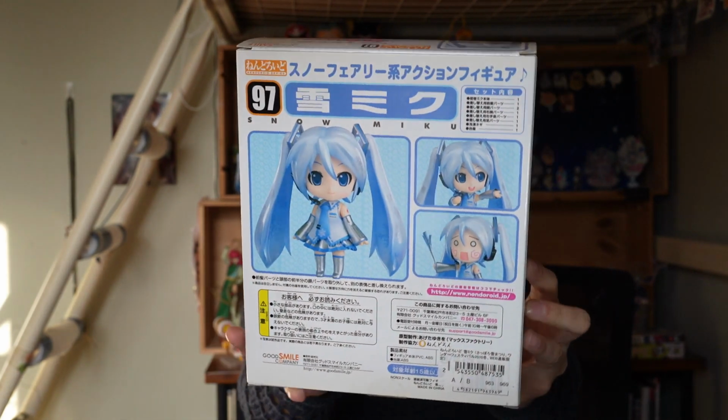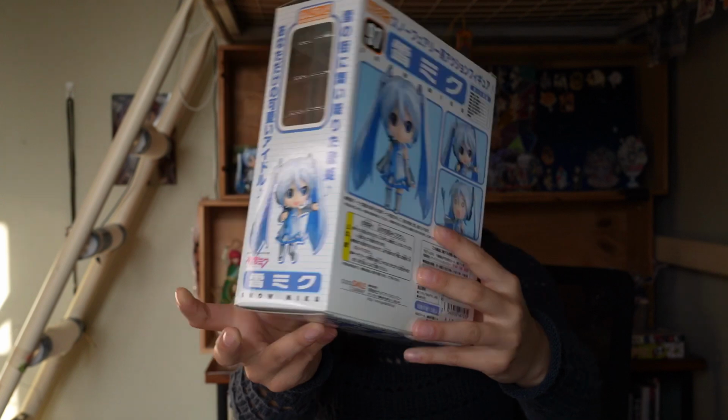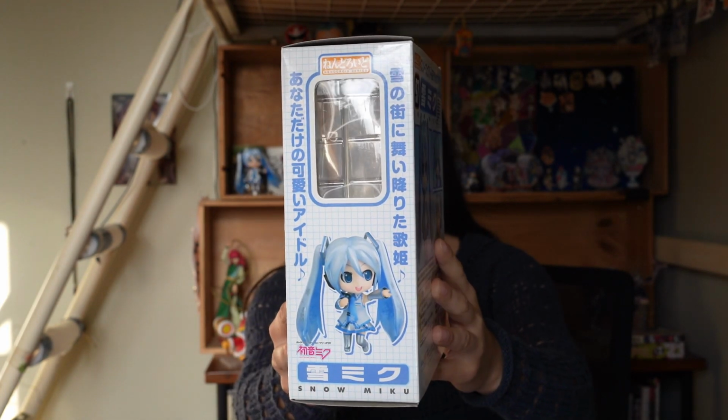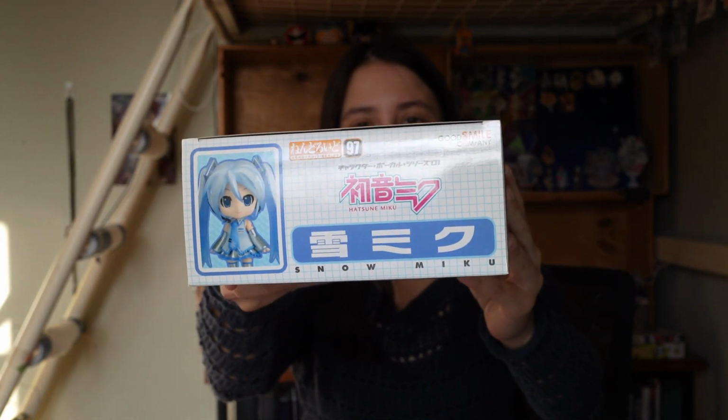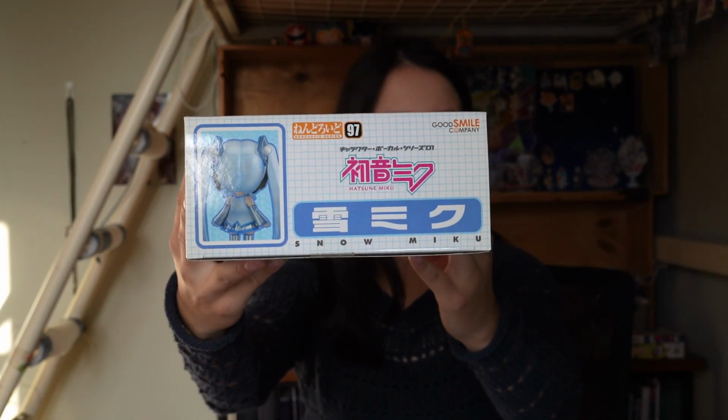And yeah, this is a pretty old Nendoroid. I picked this up because I'm actually interested in collecting the Snow Miku Nendoroids. Some are a lot cheaper than others, I will admit. I actually picked this off of Ami Ami pre-owned for 8 USD. So yes, very, very cheap. It was pretty much like brand new, like not unboxed.